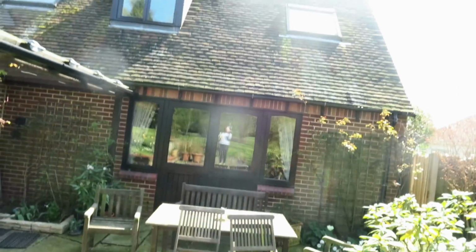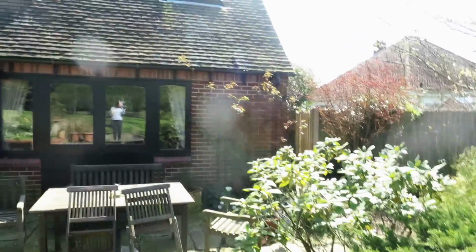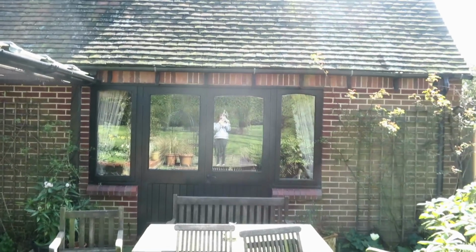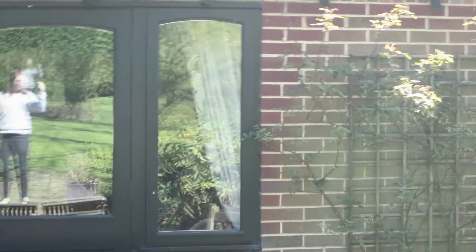Crap. Okay, I don't know if you guys can see that, but in the reflection of the window, I can see myself twice. I literally thought that there was a person standing behind me. There's two of me, and the person in the background scared me. I thought there was literally someone behind me, but nope, it was just me. Anyway, I feel like I don't even need to wear this jumper. It's so warm.